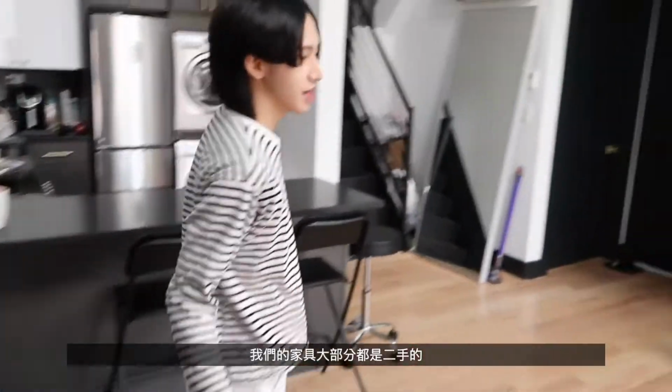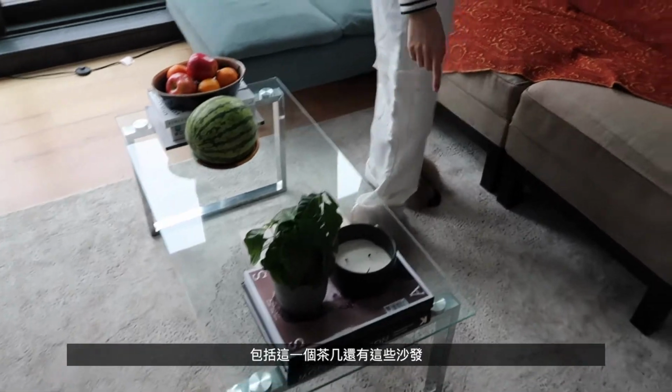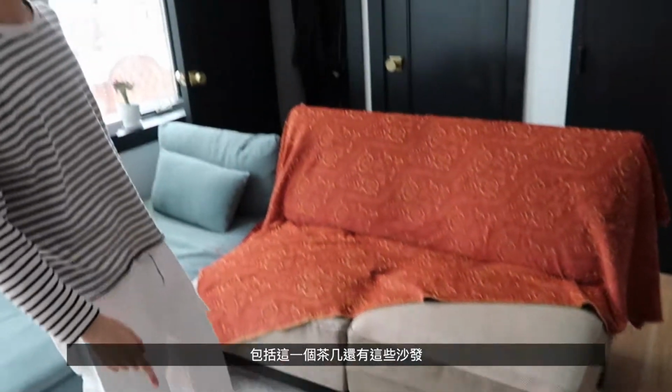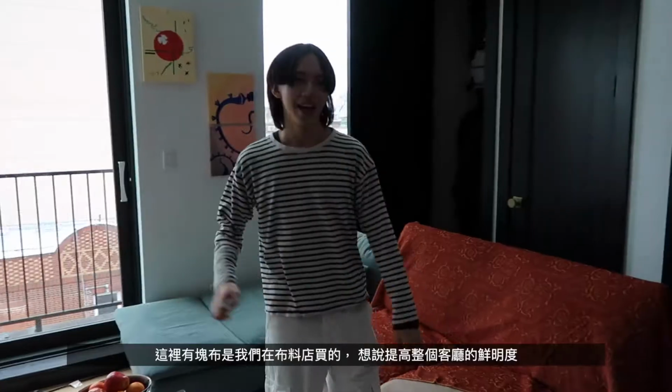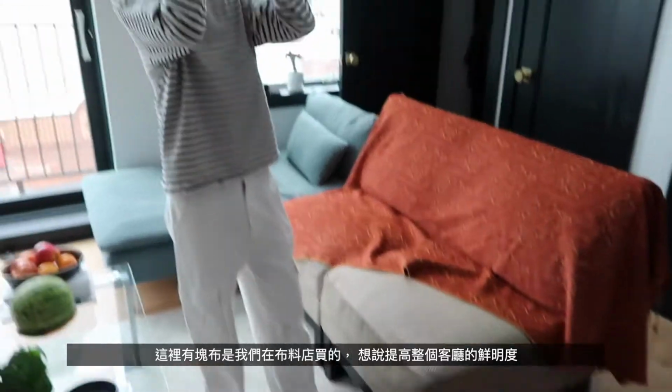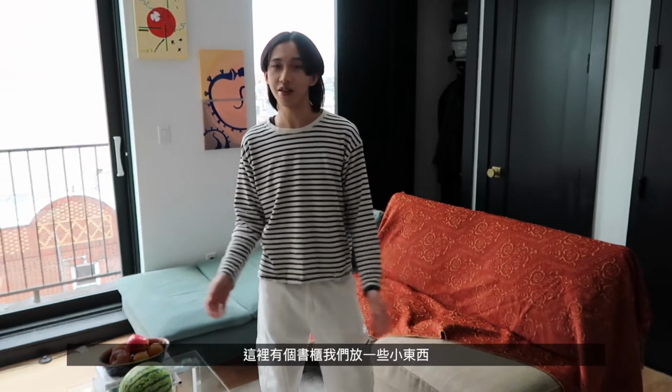And so we have all our furniture thrifted, or basically we went on Facebook Marketplace and we looked for furniture that we need, including this coffee table and these 2 sofas and this sofa as well. And we have this cover that we bought from a fabric store because we just wanted to light up this whole mid-room with a pop of color.